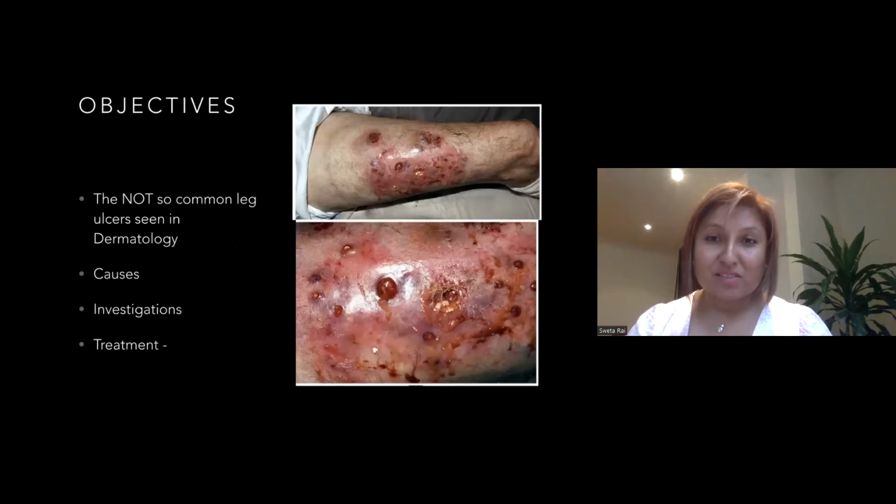The objectives, as I've shared with you: you already see a lot of leg ulcers in tissue viability. You know how to deal with the common leg ulcers. It's when you are faced with something that's not healing that you need to think laterally, and I'm here to help you think laterally. So I'm going to be sharing with you some images and some details of some not so common leg ulcers we see here in dermatology, the causes, how to investigate them, and how to treat them.